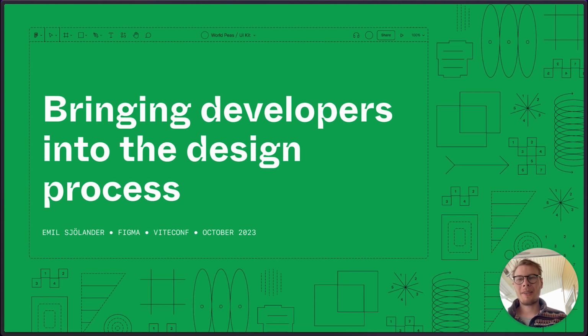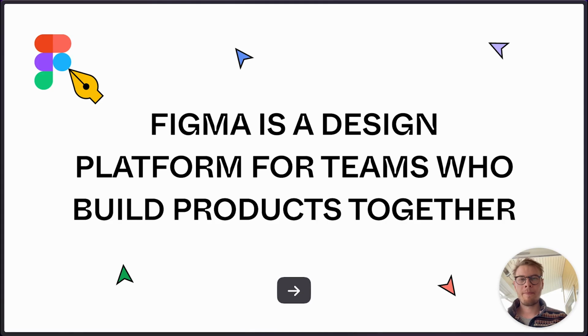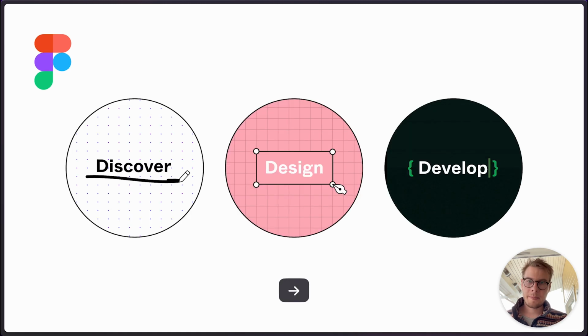Today, I'm going to be talking about bringing developers into the design process. For those of you who don't know, Figma is a design platform for teams who build products together.